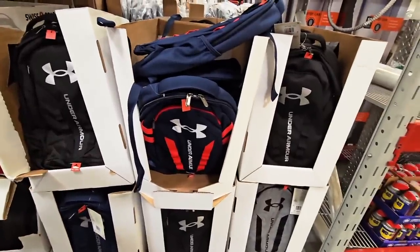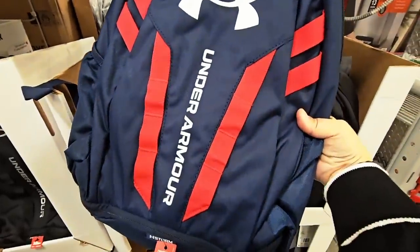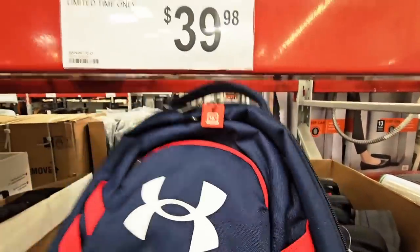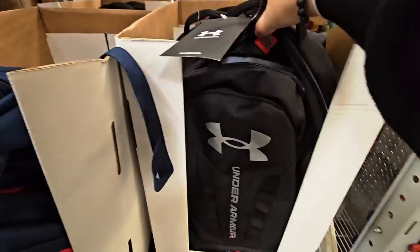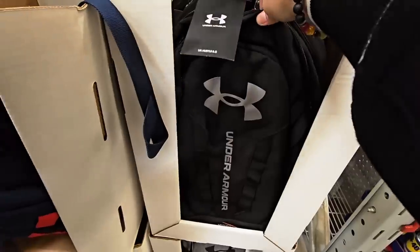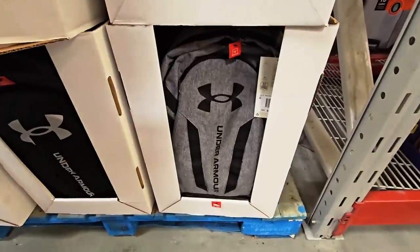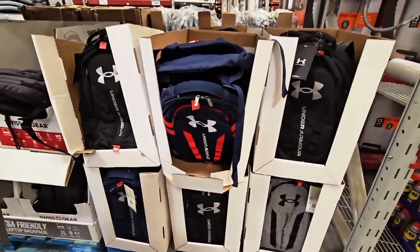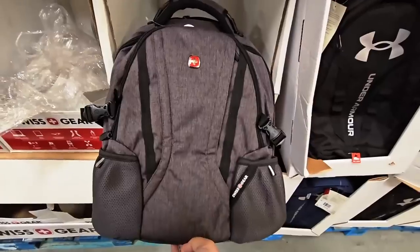Now, the backpacks. I know school just ended and they're already starting to show some items for the next school year. And it's only really like 2 months away, but this holds up to a 15-inch laptop, and these are actually pretty nice. Lots of pockets, which the kids always love. Or if you're planning on doing any traveling this summer, and it looks like you have about 4 options to choose from here. And let's see, $40. I know backpacks definitely get expensive.